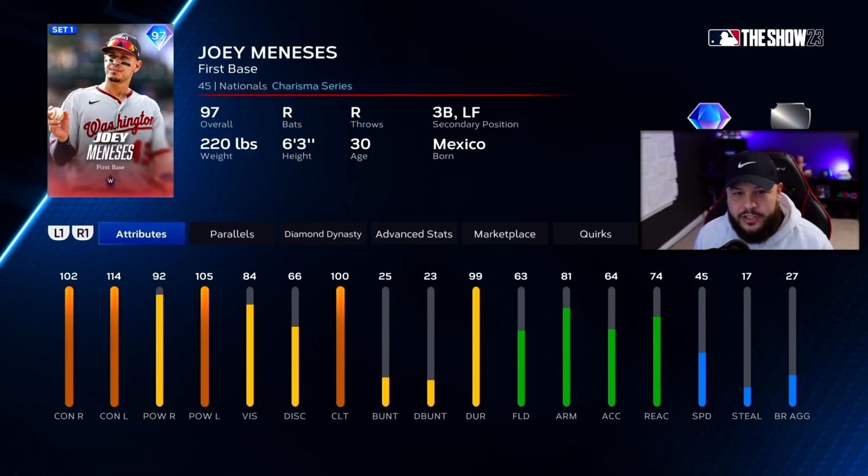Now let's look at the first basemen. These are the top 5 first basemen in MLB The Show 23. For honorable mention, I'm going with Joey Meneses. As you can see, very well balanced, 100 clutch. He does have a very good swing. I've used his Live Series card in Battle Royale, and the card absolutely smashes.